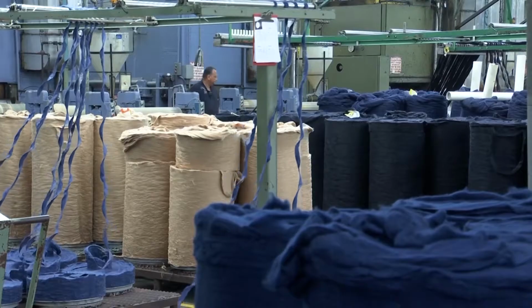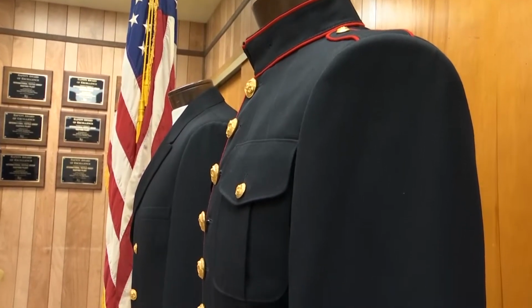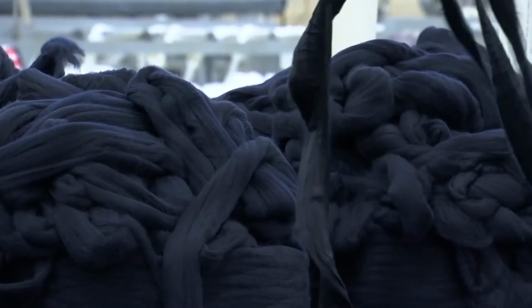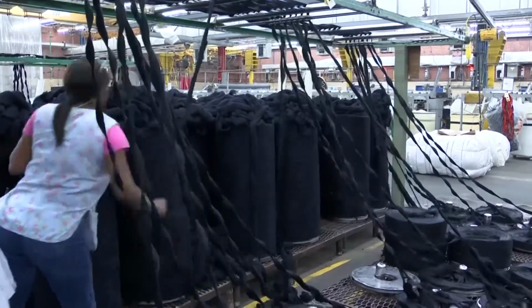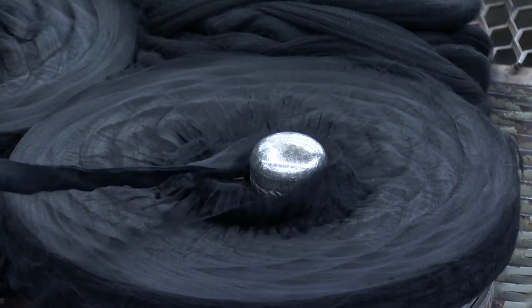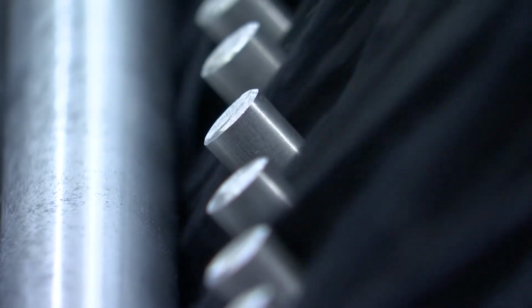And wool's multifunctional characteristics make it in high demand by end users like the U.S. military, with quality still the top priority. Quality has now become assumed almost in our environment. If you don't have the quality, you just simply can't compete. And that's where, even on the wool side, if the quality's not there, we don't even look at it. We don't buy it unless it's a quality product to begin with.